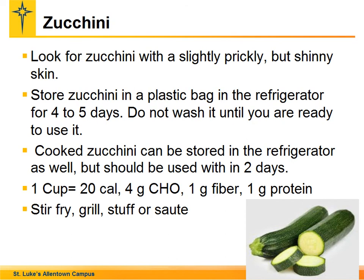Zucchini. Look for zucchini with a slightly prickly but not shiny skin. You store zucchini in a plastic bag in a refrigerator for 4 to 5 days. Do not wash your zucchini until you're ready to use it. Cooked zucchini can be stored in the refrigerator as well, but you need to eat it within 2 days. A whole cup of zucchini is only 20 calories, and you also get some fiber.